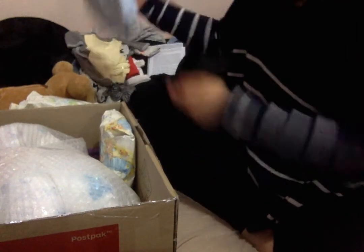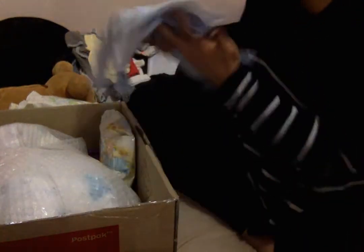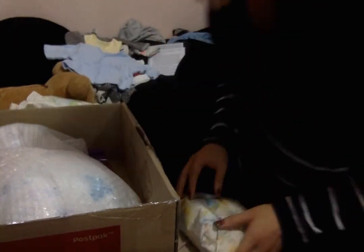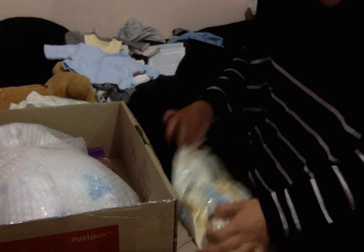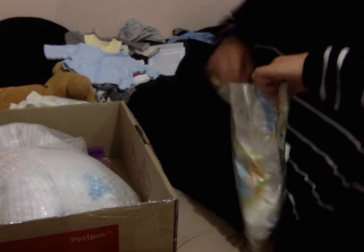Look, there's a little bear. Look at that little bear. Very nice. Thank you. You gave me a lot of things. Oh, there's something else on the side as well. Oh my God. Thank you. Oh, you gave me so much stuff. Thank you.